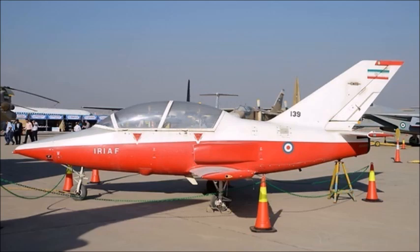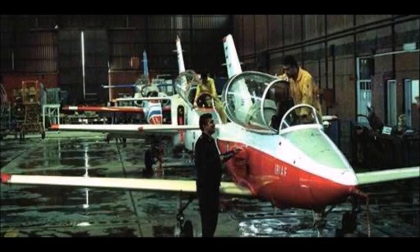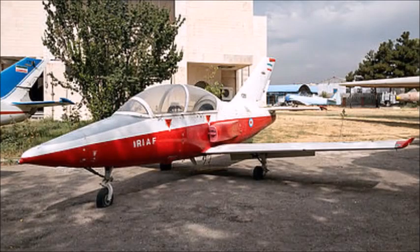And like I said, only about 3 to 4 of these have been manufactured since at least 2007, 2008, if you count the original prototype. Now, I'm honestly surprised the Iranians haven't mass-produced this aircraft. It is pretty much the lightest of the jet trainers that the Iranians have manufactured since the 1990s.